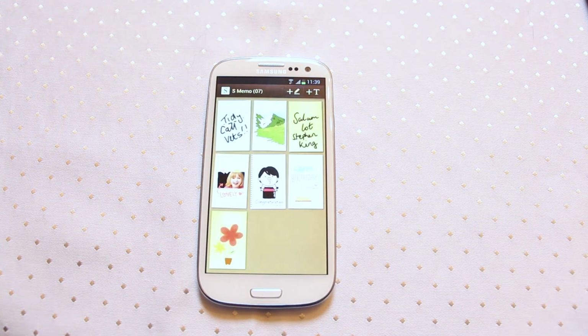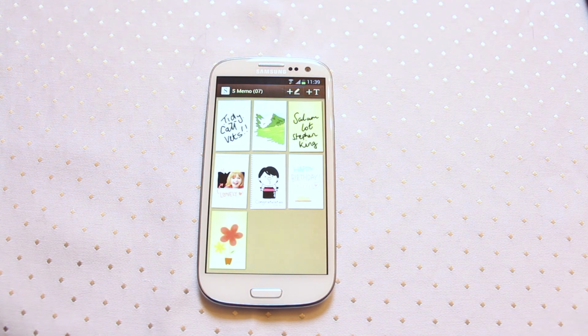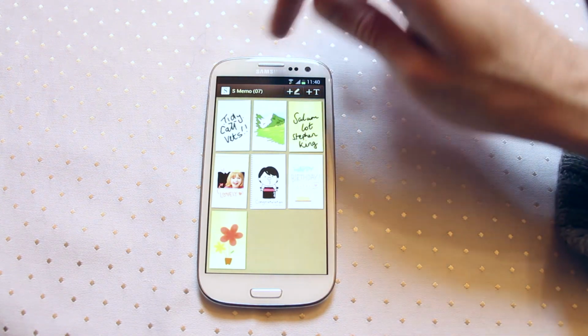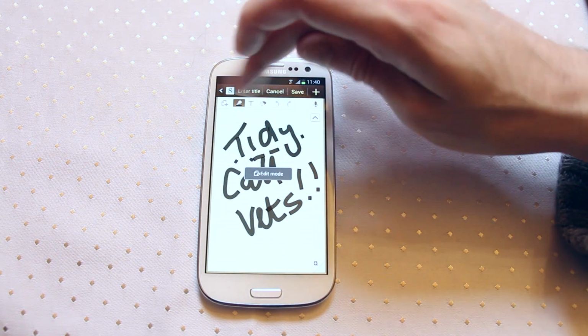Also updated is Memo. So this is a really popular app on the Galaxy Note 2. On the Galaxy Note 2 you have the S Pen. You don't have that built in with the Galaxy S3, although you can buy that separate S Pen as I mentioned to you. But you have a note-taking app already built in. They've updated it to the latest version and any new bells and whistles that are available.